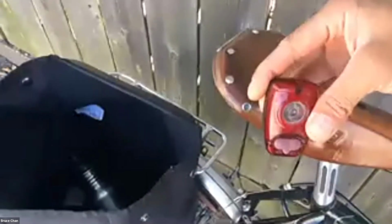And this is just a standard one. I've actually had this one for a long time. So everything's gone, the little flips and everything. But I've had this one for a long time. So it's a good investment to have.